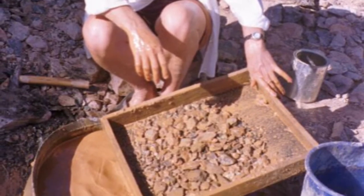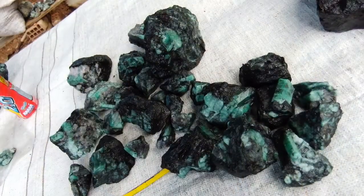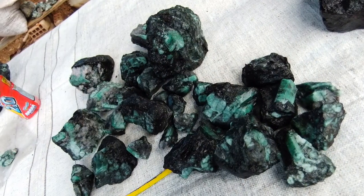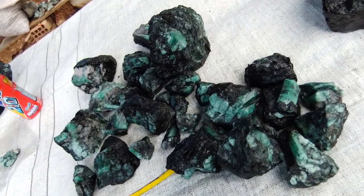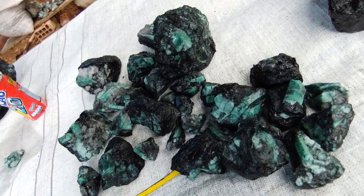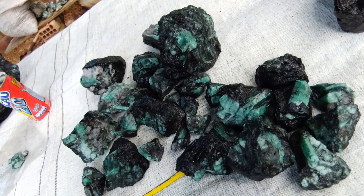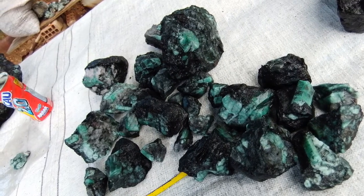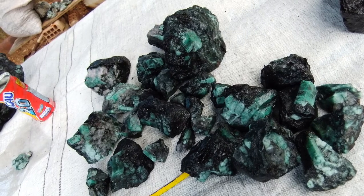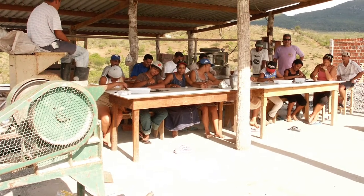It's voluntary, but the local villagers come, and I pay them for anything they find from my rock piles that has color. There's a lot of emerald in the matrix that comes from the area, and very few very fine emeralds. The very finest of the emeralds are very, very expensive. But to make it affordable, I figured on making a product from the emerald matrix.